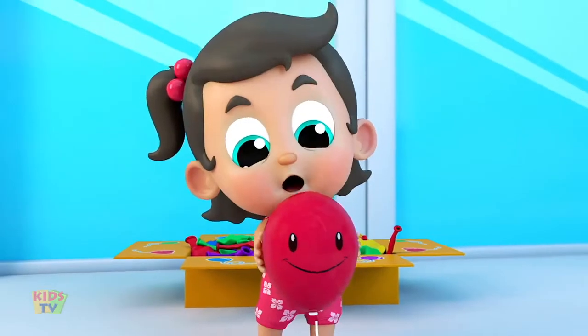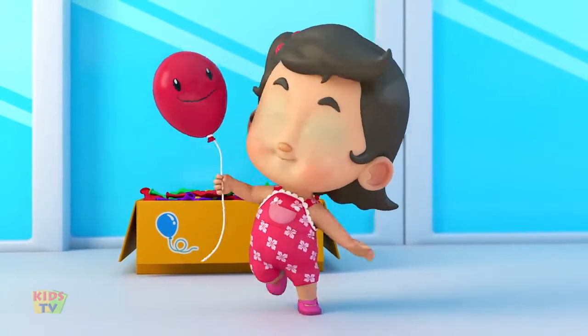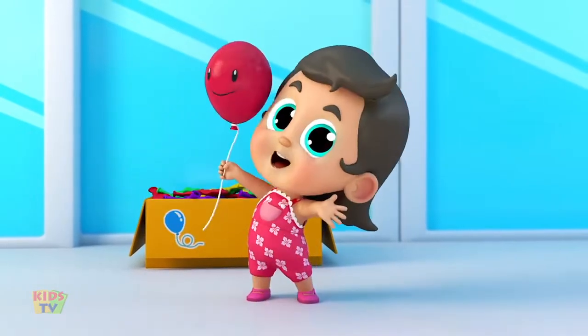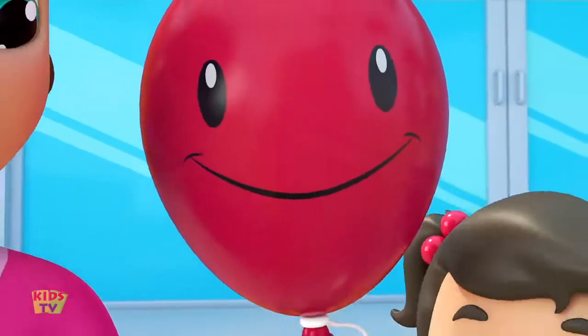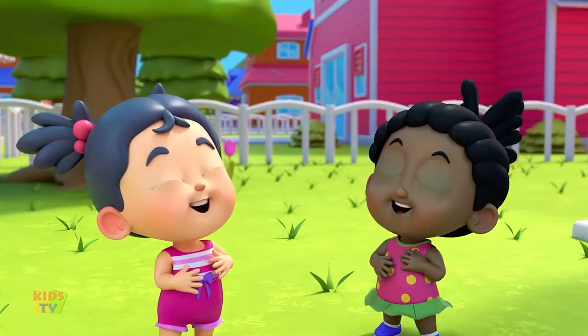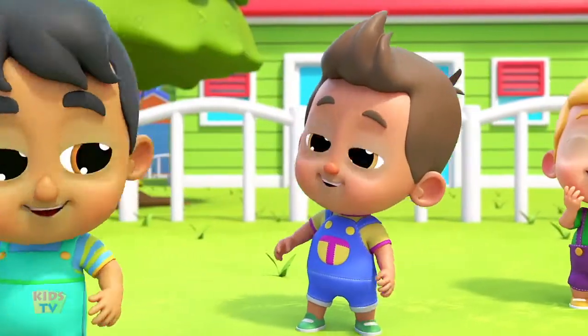What color is this? Red. That's right, it's red. My balloon looks like a head. It flies so gently in the air. My balloon looks bright up there. It does look like a head. It does.